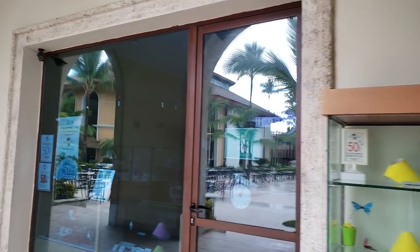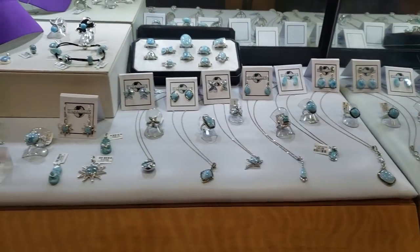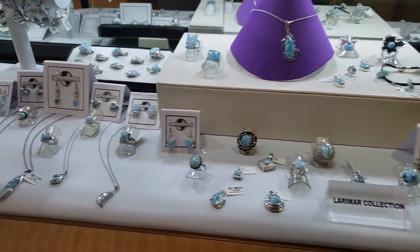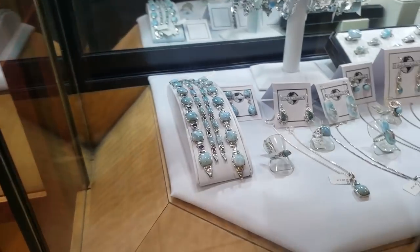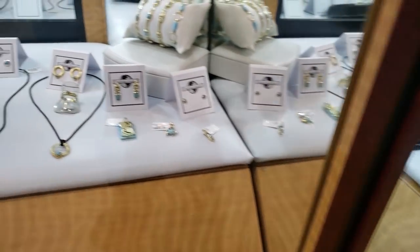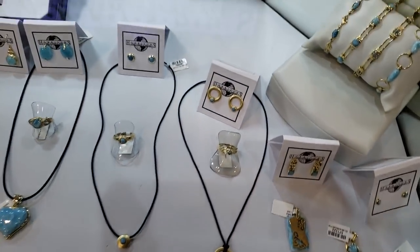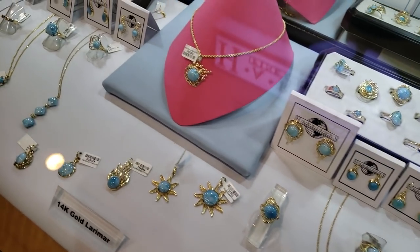Here is your jewelry store. It's called Harrison's Jewelry Store. And we met a very lovely lady here by the name of Fiore, I believe her name was. Fiore. And she'll give you a really good deal on anything that you're asking for. They have rings, earrings, bracelets, necklaces, you name it, for men, mostly for women.